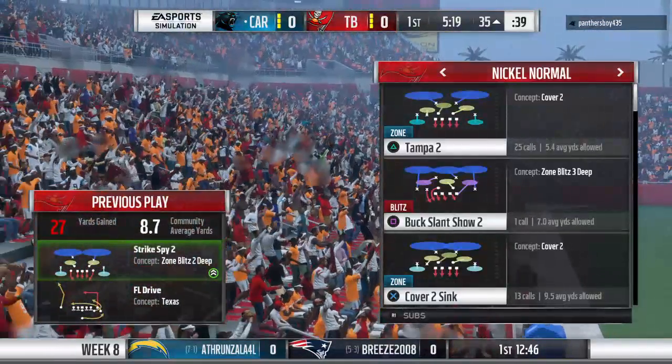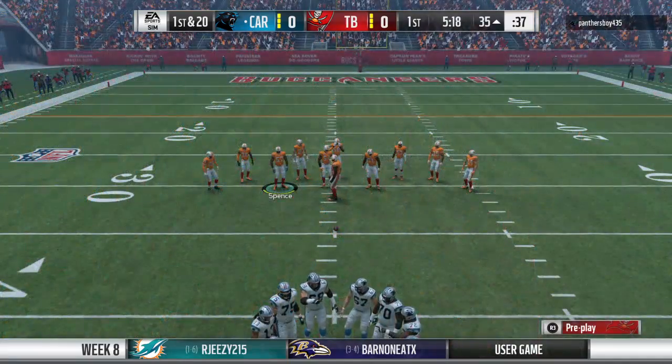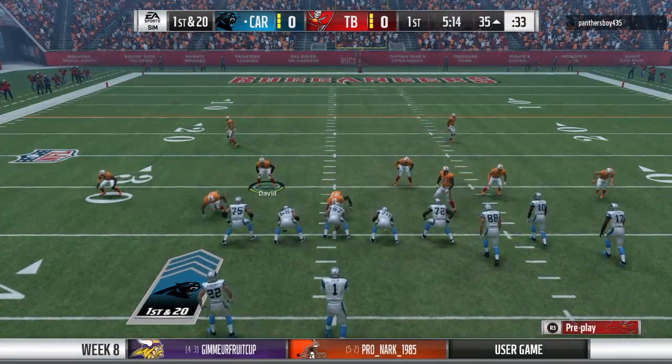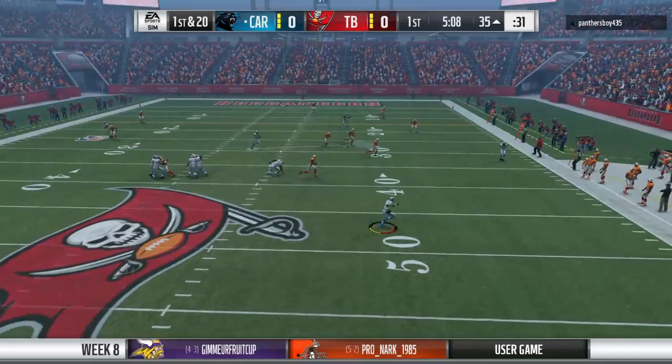So a decent gain, but all for naught on the penalty. It's too bad, isn't it? They were feeling pretty good about it. The only people celebrating, the guys who just gave up that play. And the D-line pinching together must be expecting the run. Now Newton, flushed out right.